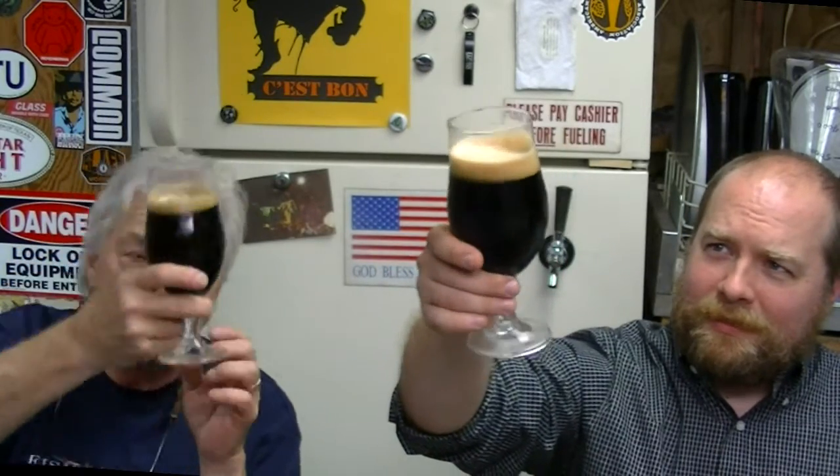Now I gotta tell you, I am so ready to dive into this. I love coffee beers. I love espresso. I love coffee. So this is beautiful. You saw it pour, gorgeous pour. This is black, dark, very, very opaque. You don't even see a brown edge. Nothing coming through there for light. And that head is beautiful. I'll tell you what, the head's beautiful. You guys got a really good look at it when I poured that.